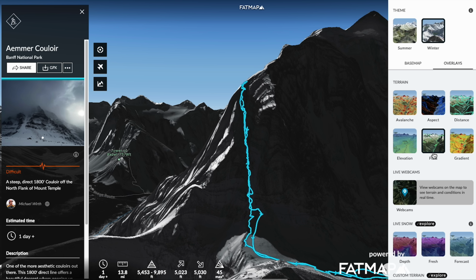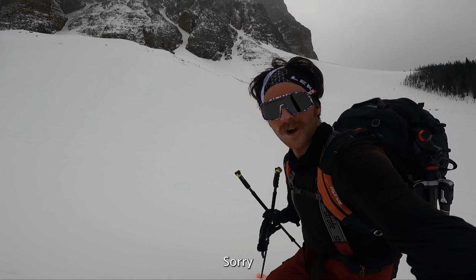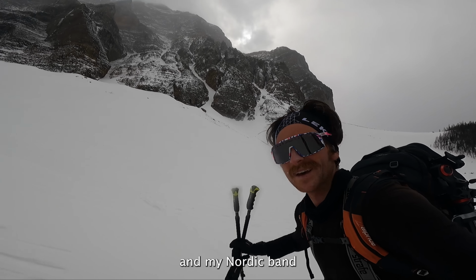Let's check the exact amount here on Fat Map. The top of the couloir is just at 9,900 feet. The base of the couloir lies at 8,000 feet. So nearly a 2,000 foot direct couloir. Mount Temple. Sorry for my cuckoo hair and my Nordic band.